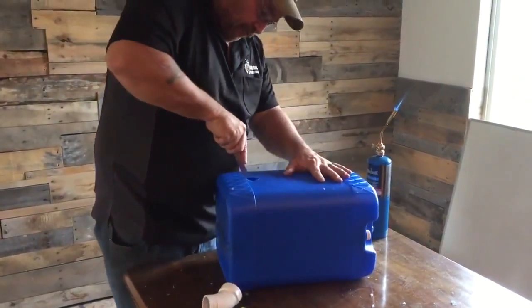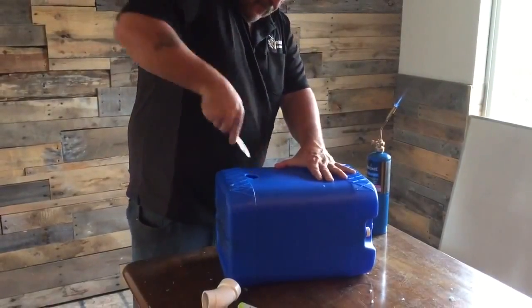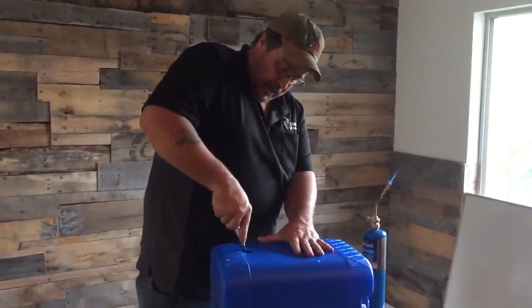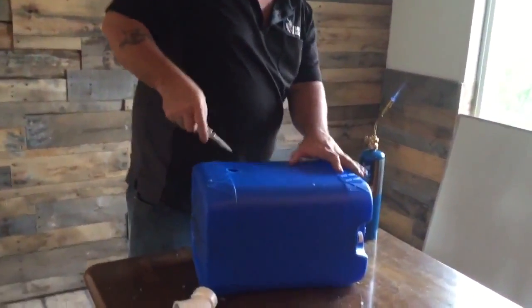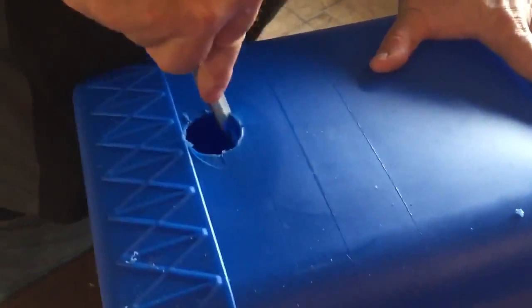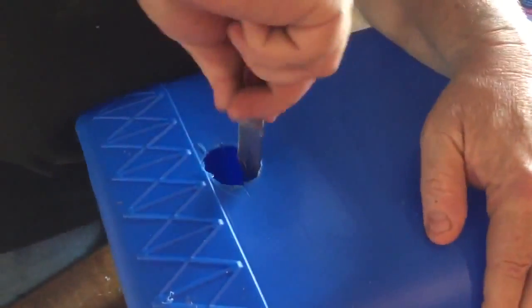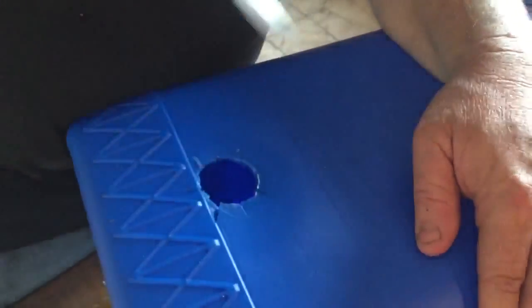So you want to put a groove at 12 o'clock, 3 o'clock, 6 o'clock, and 9 o'clock. And then you want to cut another groove. Can we get a close-up of that one? Get another groove here. You just want to cut them in basically about that far. So you get them in at 12, 3, 6, and 9, and then put another groove right there in between them.